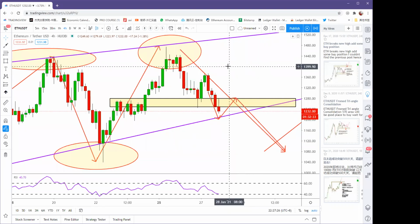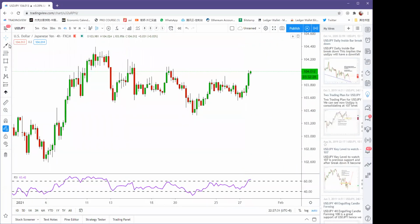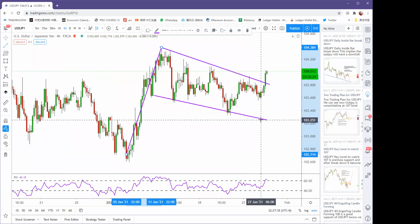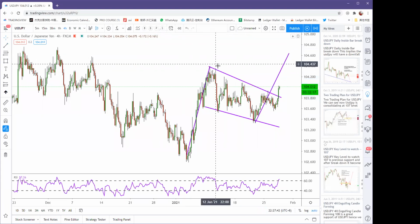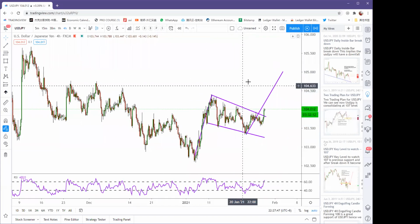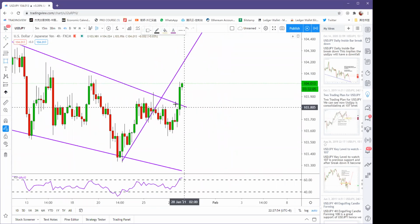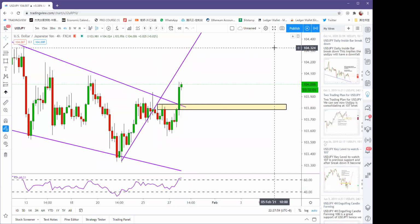Okay, for the dollar yen, dollar yen is strong. Dollar yen made a triangle or channel and broke up. So dollar yen may be rallying to 104.80 probably for tonight, or maybe the ultimate target would be 105. So for the dollar yen, you can find some buying opportunities along 103.80, using this level, this structure, to capture an entry buy for the dollar yen.